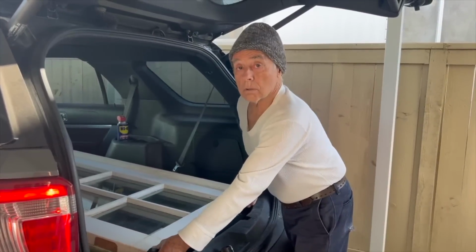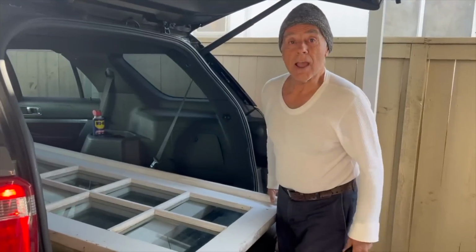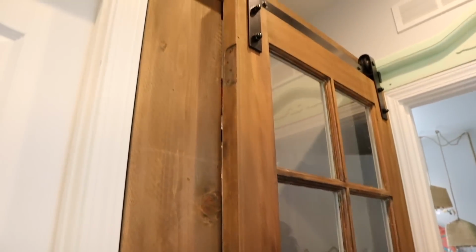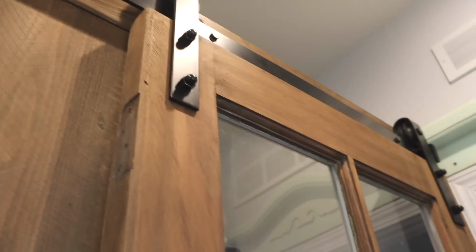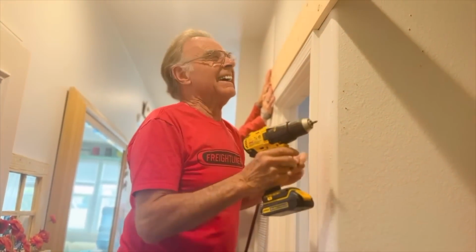We should have a flashback. Yeah. What do you got there, Dad? Doors. Where'd you find them? In the trash. Yeah, that was really cool. You found two. One's at my store and one is right here. So we put it on the track that we got at Home Depot.